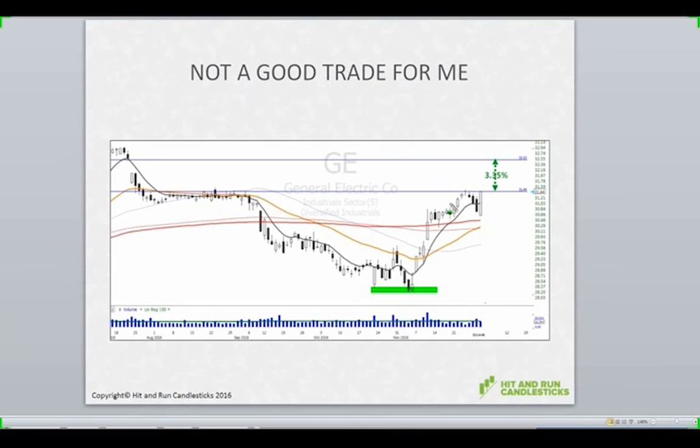And if it has all this upside resistance higher, then you're just fighting it. And if the resistance is only 3.5% away, what a crazy way to trade. There's no money in it. If you're going to do it, at least do it for money.